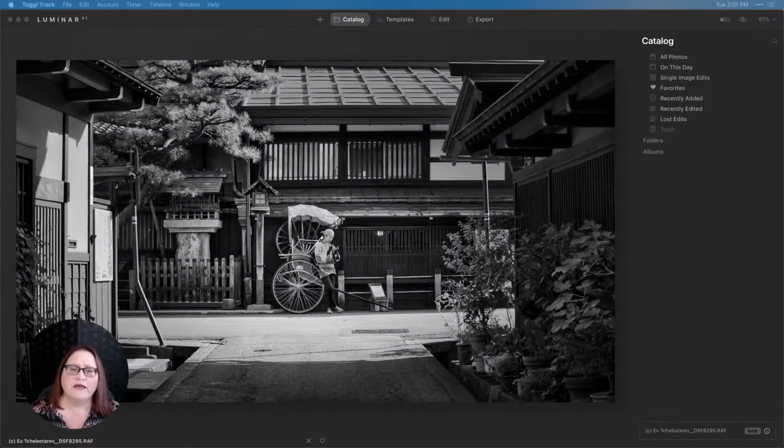So with black and white, there's a few reasons that black and white is so popular for street photography. The first is that it creates a very timeless sense. We've been looking at black and white photos since photography's been a thing. So when we look at a black and white photo, it's very easy to have that timeless quality that we associate with something that's been around for a while.